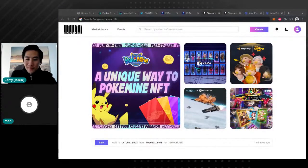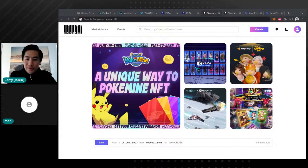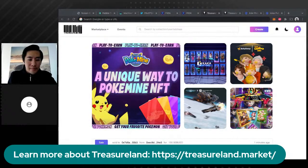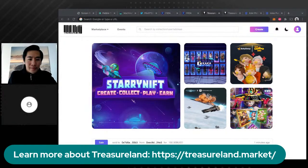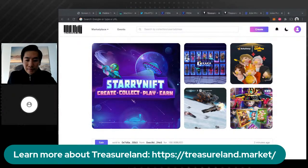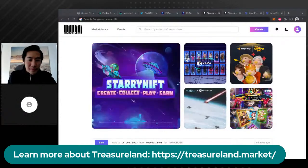Treasureland is a cross-chain NFT platform for NFT issuance, NFT trading, NFT collections, and in-shop service. We do the in-game marketplace for different GameFi projects. It provides a one-stop solution to business and users, from 0 to 1, and a multiple chain aggregation experience to users. That's what Treasureland does.